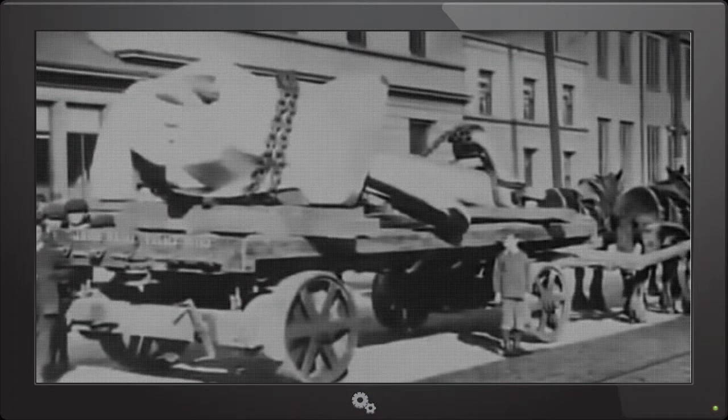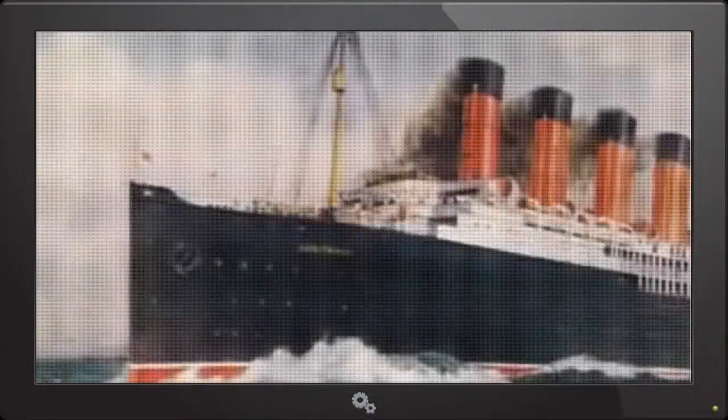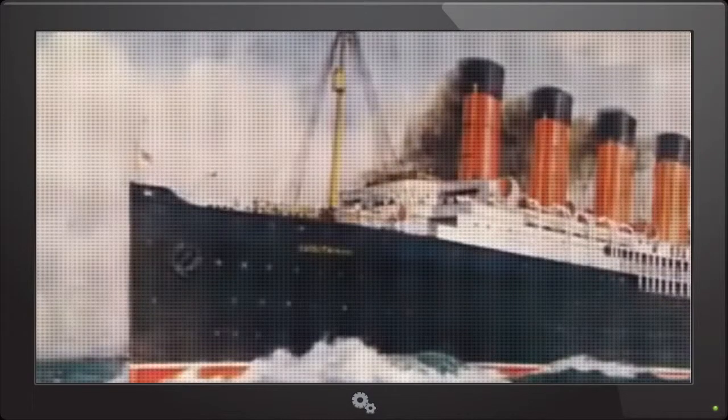After the launch, work began immediately to complete the ship. Huge steel anchors and 4 mighty funnels were installed. Only 3 of the funnels had any practical purpose. The 4th was there to make the Titanic look more impressive than her rivals.